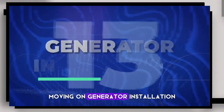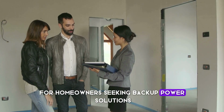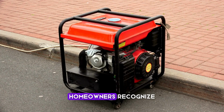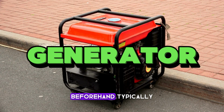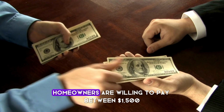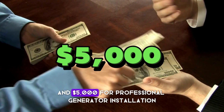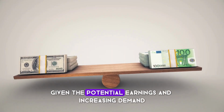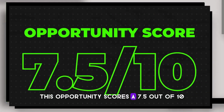Moving on, generator installation services are in demand for homeowners seeking backup power solutions. As power outages become more frequent, homeowners recognize the importance of having a generator installed beforehand. Typically, homeowners are willing to pay between $1,500 and $5,000 for professional generator installation. Given the potential earnings and increasing demand, this opportunity scores a 7.5 out of 10.